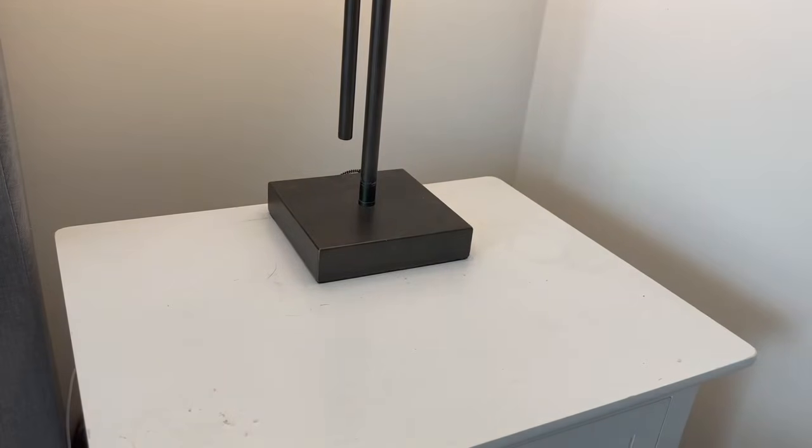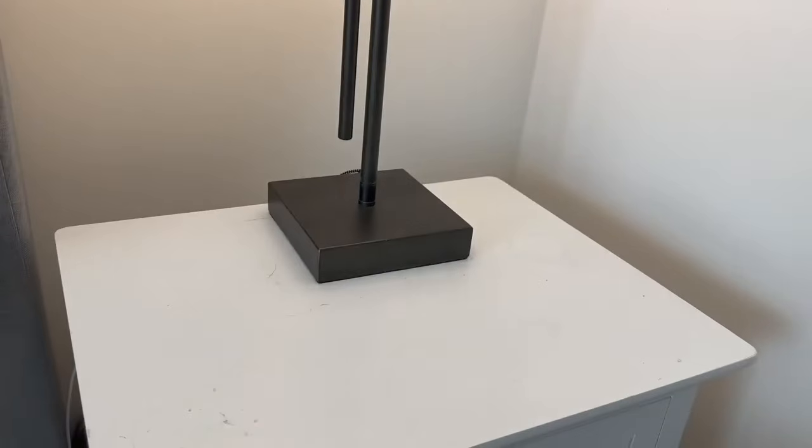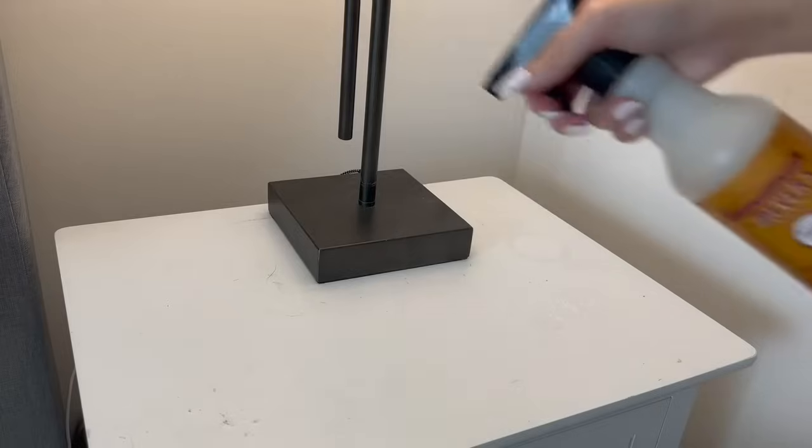And I can't wait to use these Mrs. Meyer's scents, the fall scents, just everything fall. It just makes me so happy.